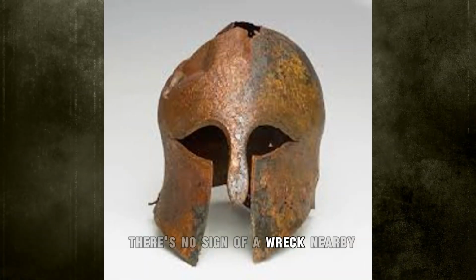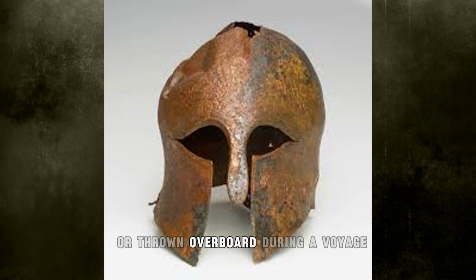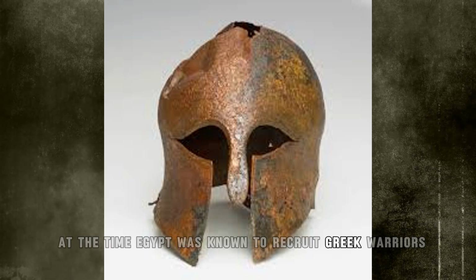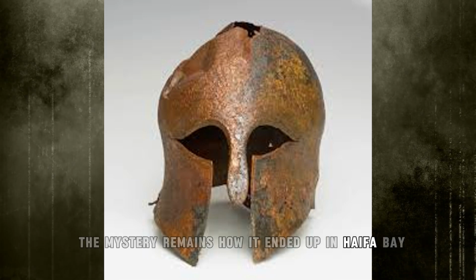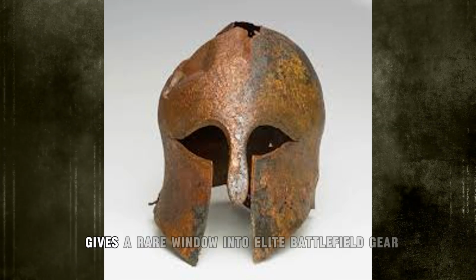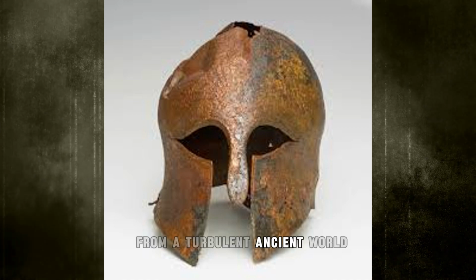There's no sign of a wreck nearby, so it's possible the helmet was lost or thrown overboard during a voyage. At the time, Egypt was known to recruit Greek warriors, valuing their skill and aggression in combat. The mystery remains how it ended up in Haifa Bay, but its survival, along with its striking details, gives a rare window into elite battlefield gear from a turbulent ancient world.